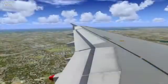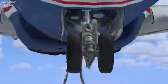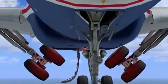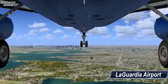Hey guys, welcome to episode 5 of the Runway in Sight video series. This episode features a US Airways Airbus A320 landing at LaGuardia Airport in New York. The approach to runway 22 at LaGuardia Airport will take us slightly north of the Bronx Whitestone Bridge.